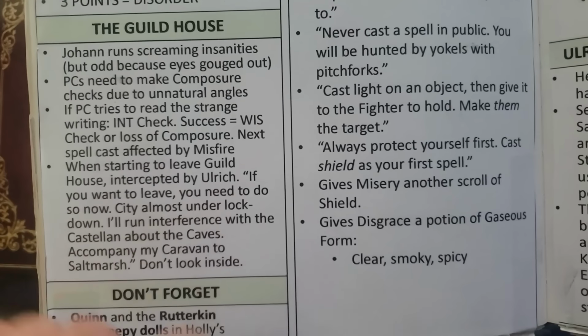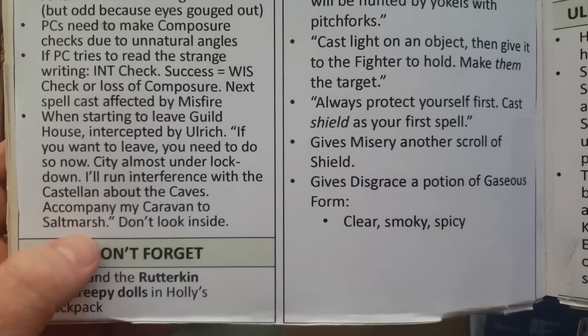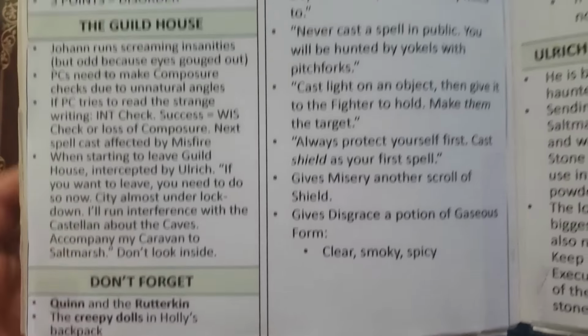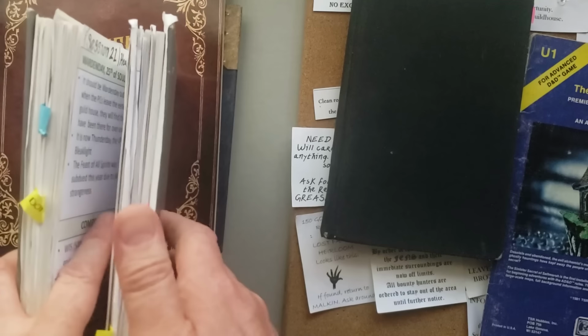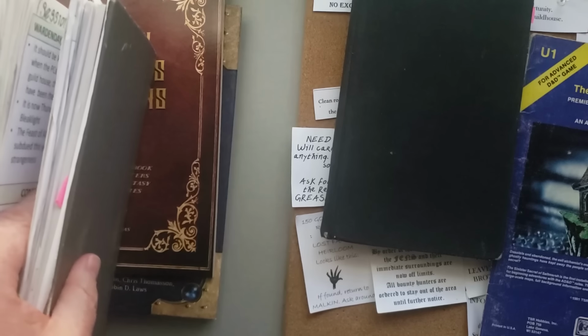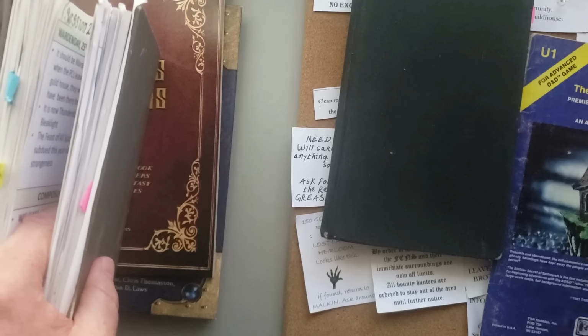And so he's like, I'll run interference with the Castellan about the caves and what had happened. And he says, please accompany my caravan to Saltmarsh, but don't look inside. So the thing was, he was actually trying to get rid of the PCs. They had done some work in the caves, but what they had found there was a vein of this stuff called, in my game, Moonstone.